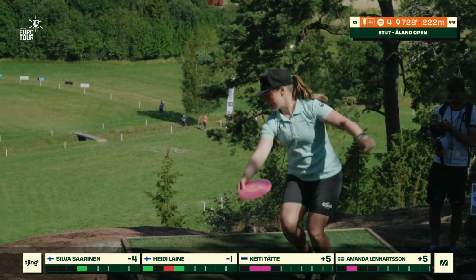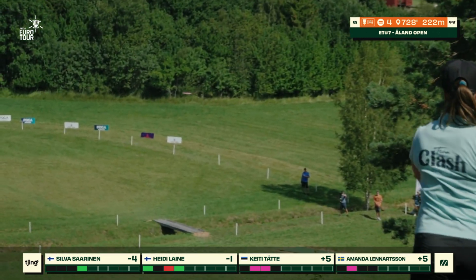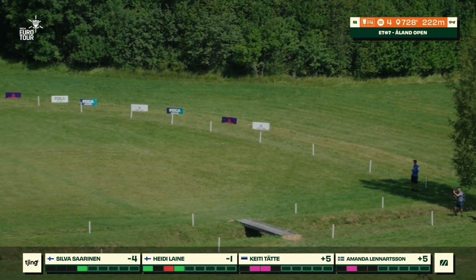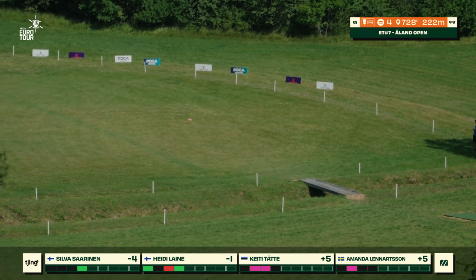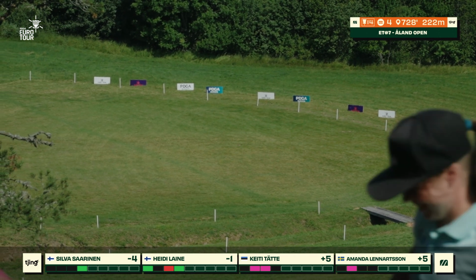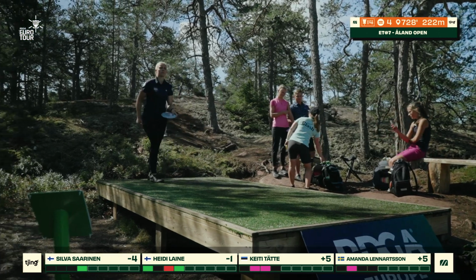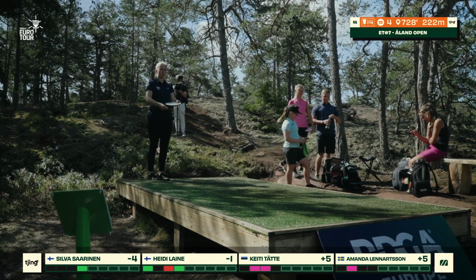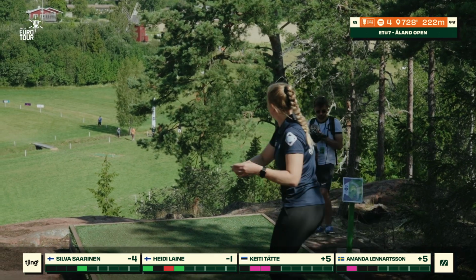I'm sure Heidi is also going over here. And this is a very good angle. Looks like she's gonna clear the OB creek with ease and perfectly in the middle. Great shot from a Heidi Laine there. She's gonna have a pretty short approach left, only about 60 meters from there.